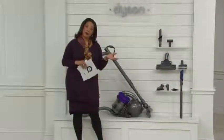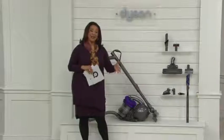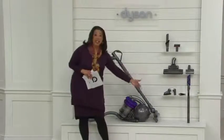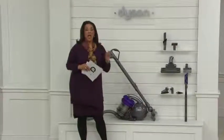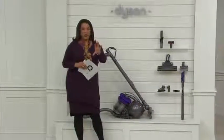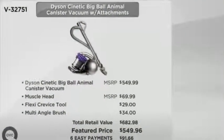6 easy payments, and I can't stress this enough because this is why people shop with QVC. Because we have an opportunity for you to budget your purchase. And so as you start in the new year, you put away all the things for the holidays, and maybe you're realizing, oh yeah, my vacuum really didn't do the trick. The pine needles are still there. It's time for a new one.